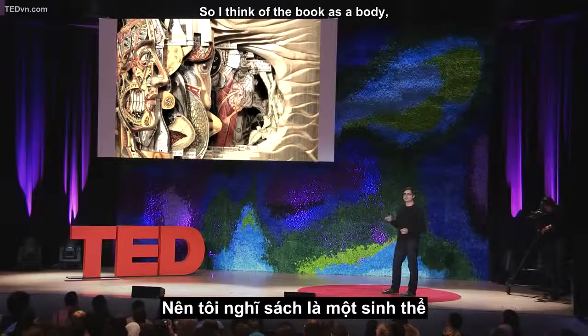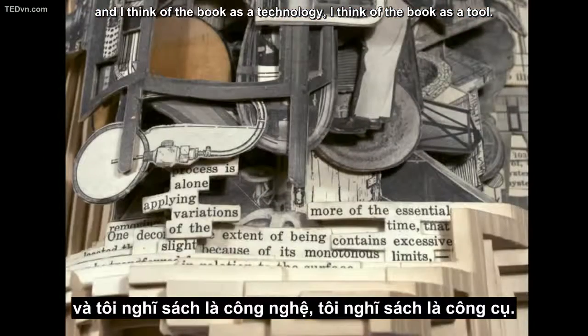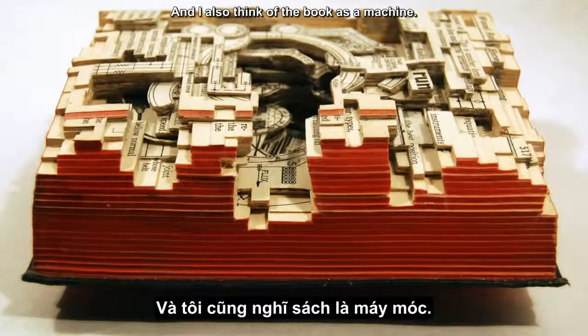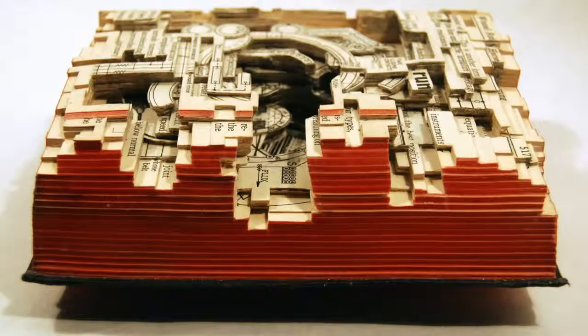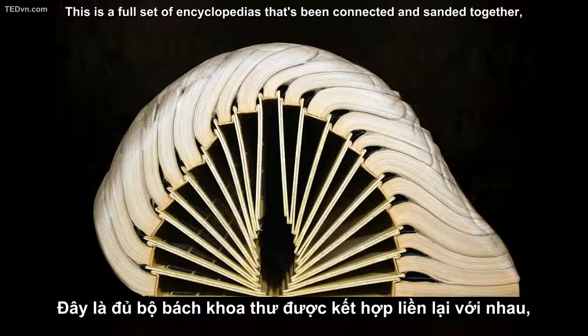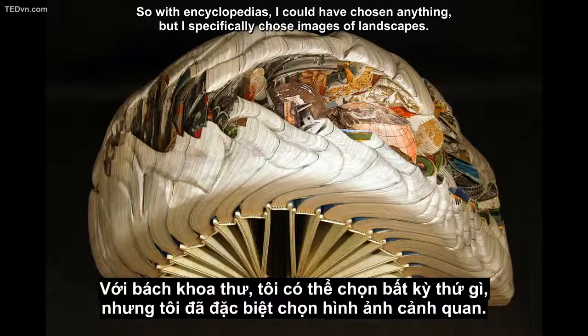So I think of the book as a body, and I think of the book as a technology. I think of the book as a tool. I also think of the book as a machine. I also think of the book as a landscape. This is a full set of encyclopedias that's been connected and sanded together, and as I carve through it, I'm deciding what I want to choose. With encyclopedias, I could have chosen anything, but I specifically chose images of landscapes.